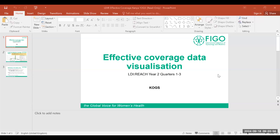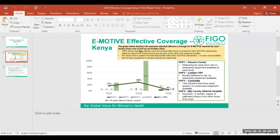Yeah, thank you very much for pricking our curiosity in this matter. I'm just going to take one more minute. We've been collecting data, and thank you very much to the facilities that have been submitting data. This is from our analysis, slide number 2. This graph displays effective coverage for EMOTIVE from each facility. These slides were shared with you, and we realized that we have a reduction in effective coverage for the last quarter. And the reasons are given there.